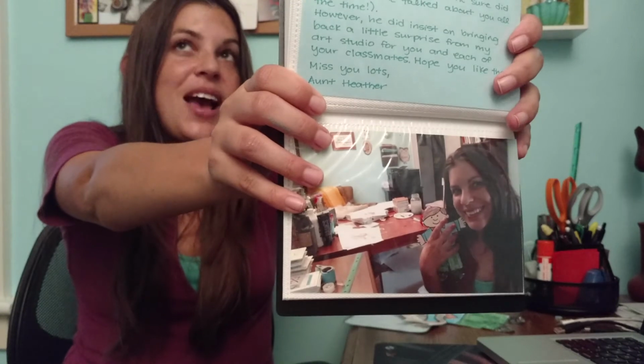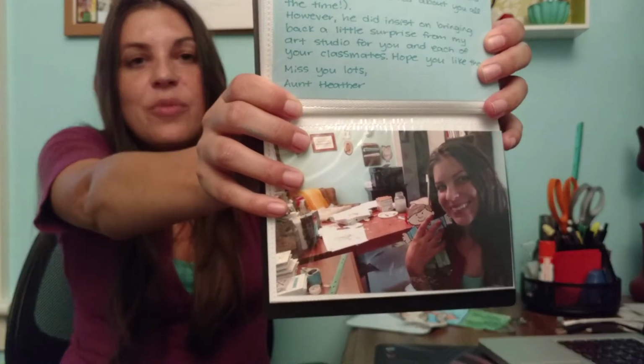So in the package, I'm going to include a little bookmark of my art and a little pin for each of the students as a little surprise. So that's it. That's the Flat Stanley project that I did for my nephew. I hope you liked it.